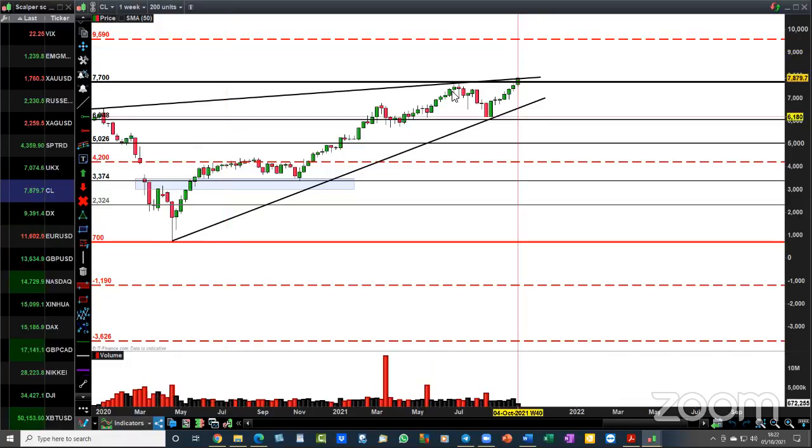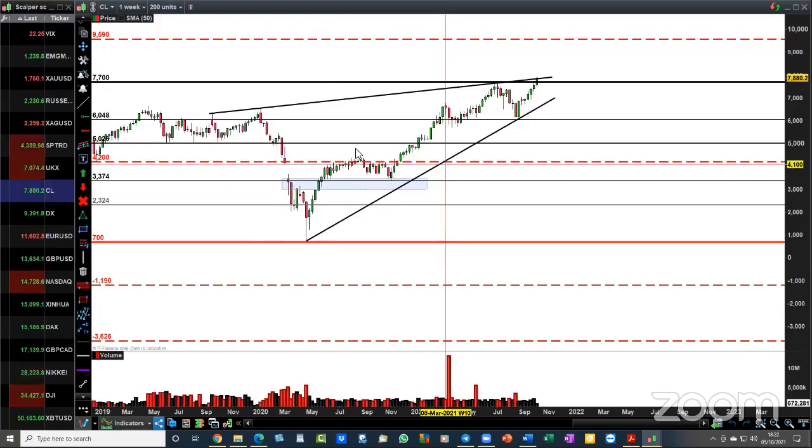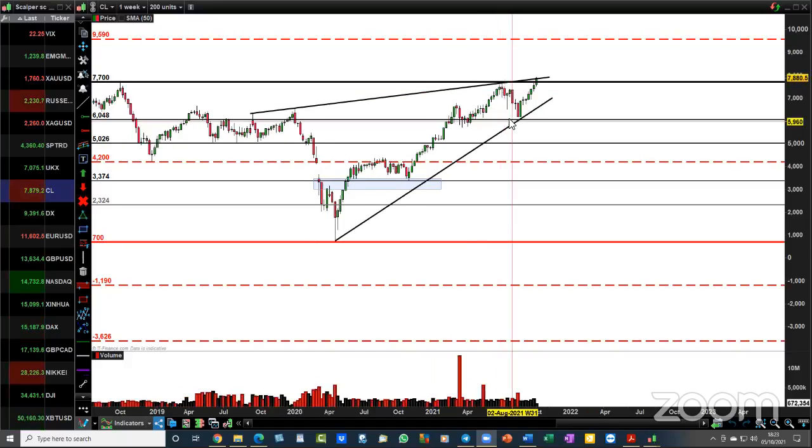So this brings back one of my main points about looking at the weekly chart. You can see that what we've got on here, this weekly, is a key resistance point, which we have subsequently broken up from.